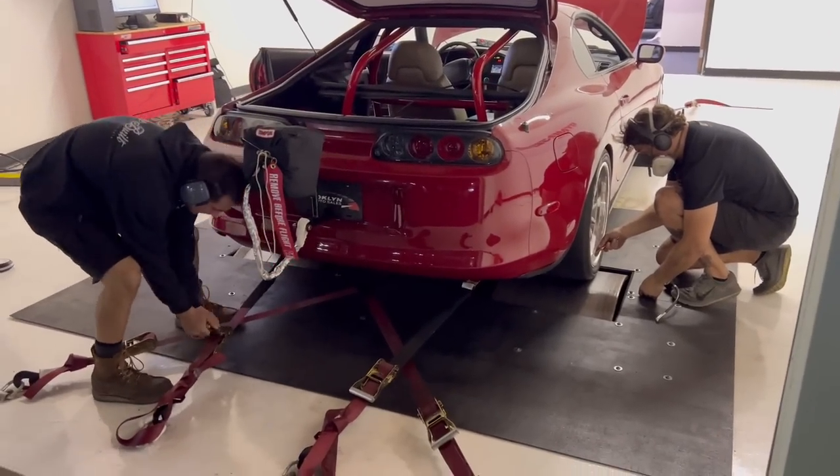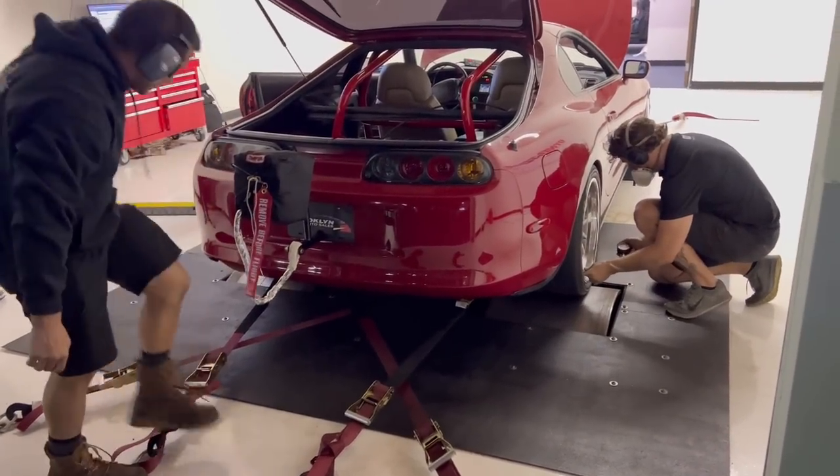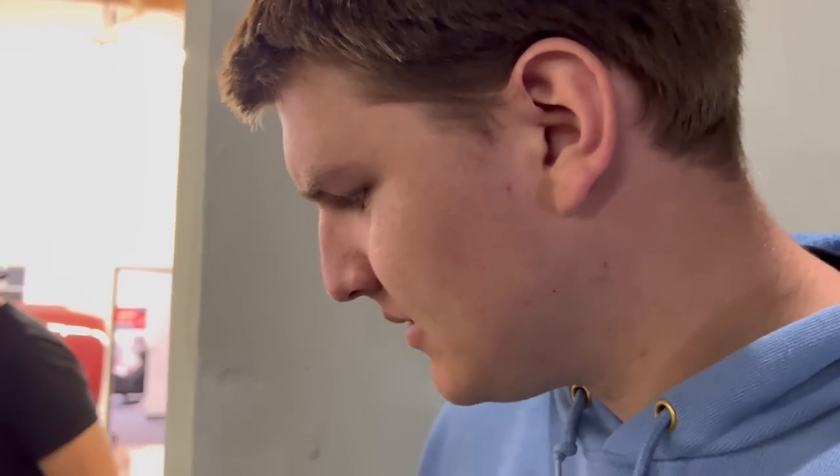That thing is on there tight. Gotta hold down all 20,000 horsepower of this thing. Why'd you look so mad right now?